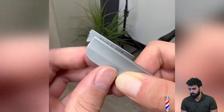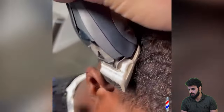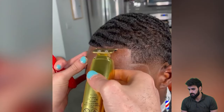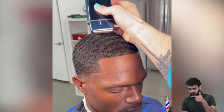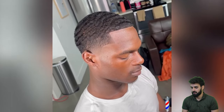And here is the final one. Wow. The little taper with this shape line on that C-cup was too curvy, but yeah, it's exceptional and it's looking pretty handsome on that guy.